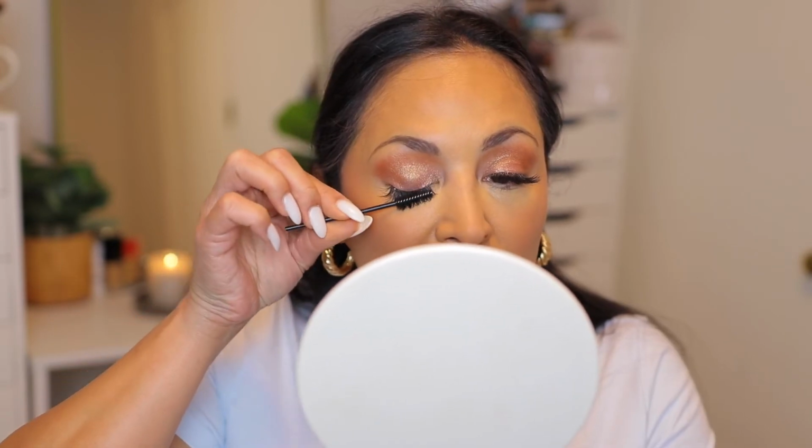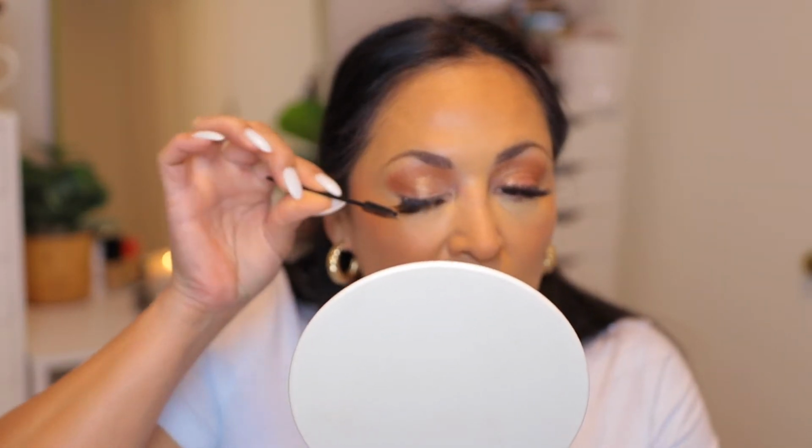I'm gonna brush out my lashes. I really need to get these things done. All right, that looks better. Take my hair down. I washed my hair today. I actually used that, what is it called? The Revlon blow dryer thingy.